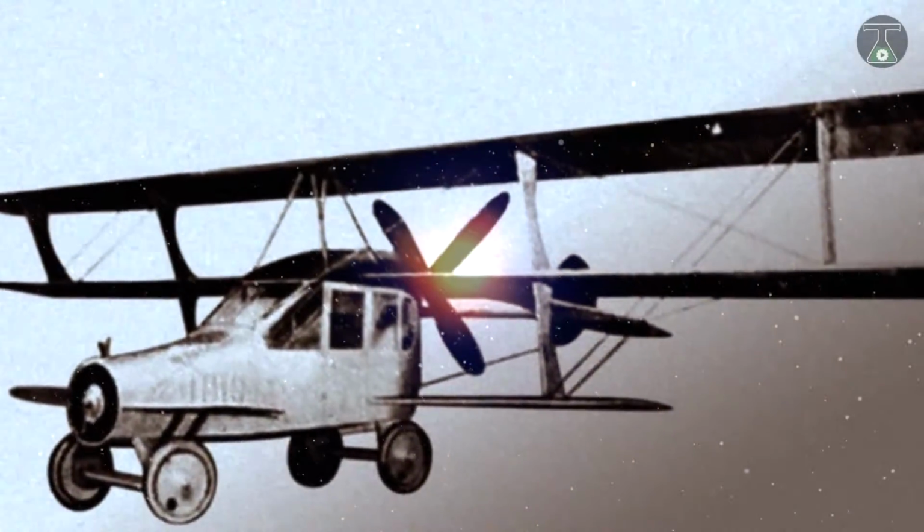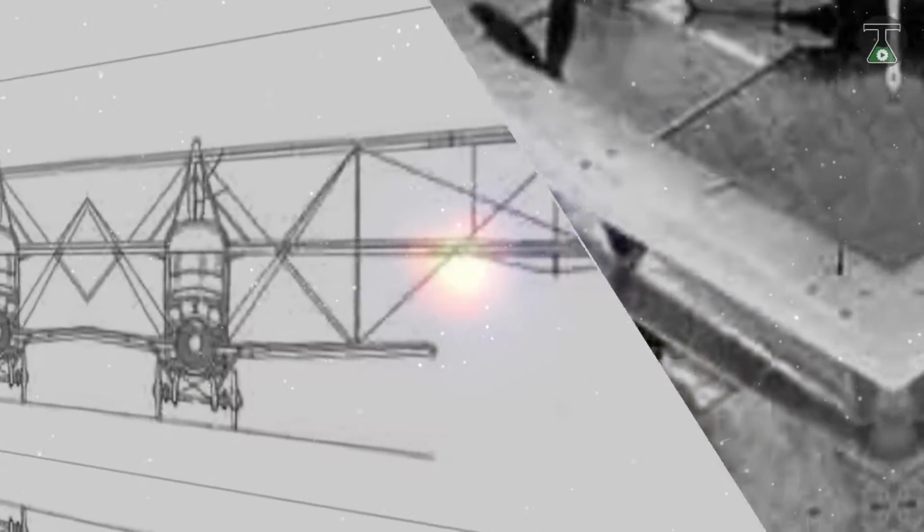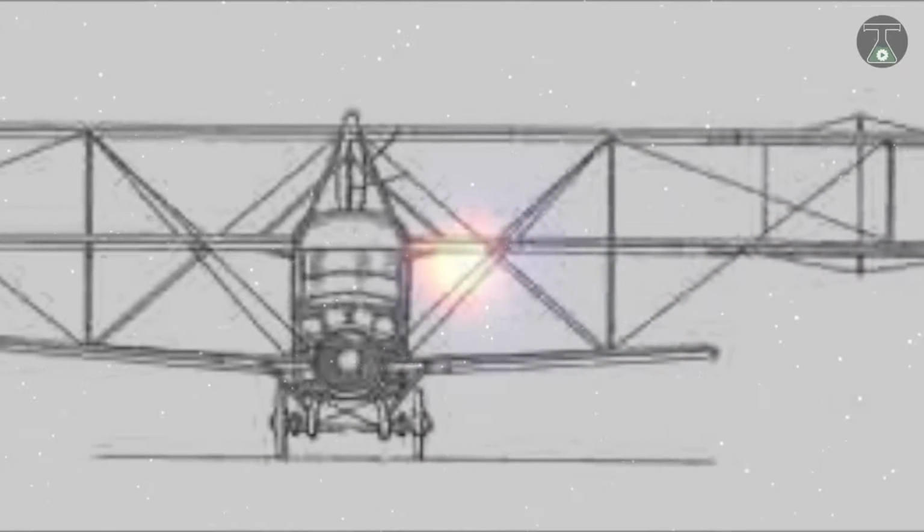It also features a heater and works on a 4-wheel chassis. It was 87 feet long with a 40 feet wingspan. It could reach a maximum speed of 105 kilometers per hour. It's a shame that the execution of this prototype was interrupted by the beginning of the First World War.